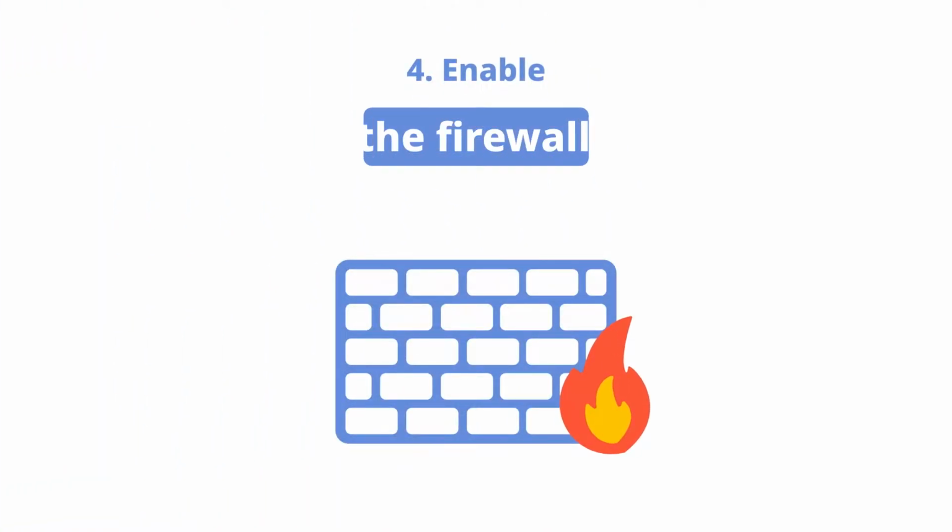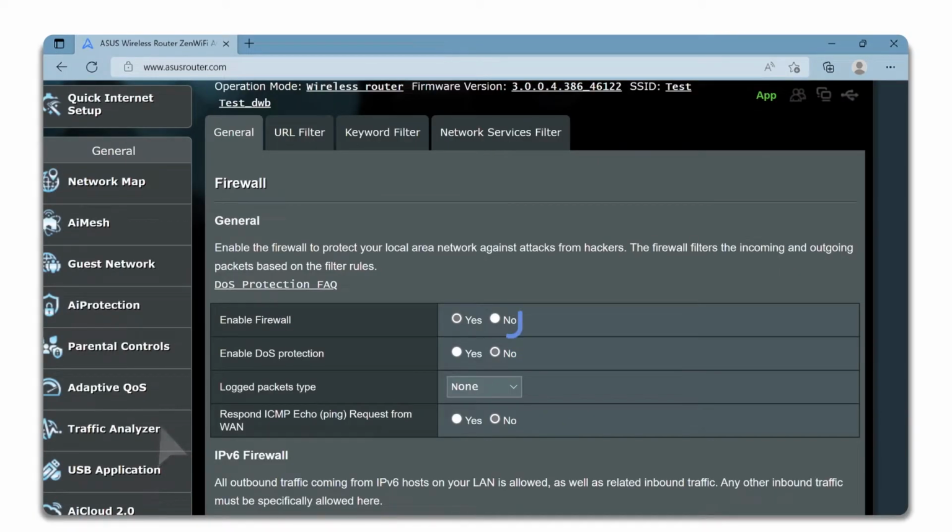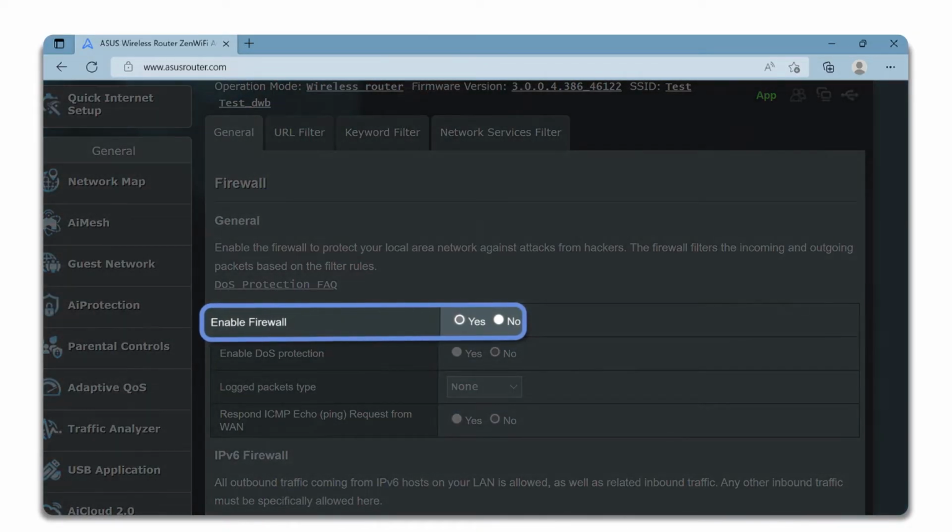4. Enable the firewall. Always keep the firewall on to prevent all kinds of threats from the internet.